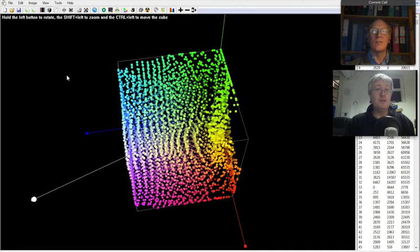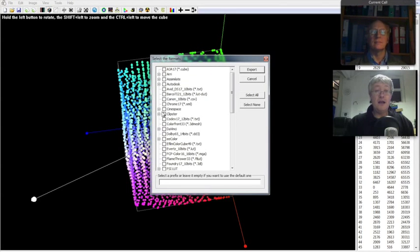So we go back to Lightspace. Having built this LUT, we can now export it. Rather brilliantly, Lightspace has this feature whereby it supports multiple different LUT formats. And you look through here, there's all the things you'd expect: ARRI, Autodesk, Avid, all the things that support LUTs.